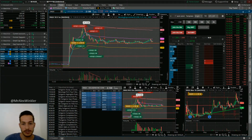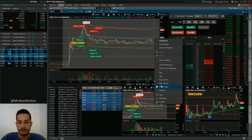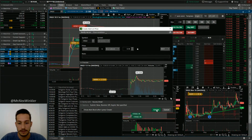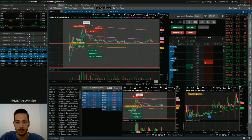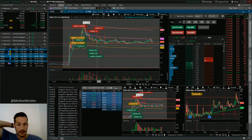Kind of having some issues here, but it is holding this $3 zone. So I would like to see this thing maybe break back above VWAP and then see if we can have a continuation. I'll make sure to put an alert here if we break above VWAP, but you know how TOS is with alerts in the first 15, 20 minutes. They oftentimes don't work. So you got to be very vigilant if you want to actually catch these things happen.